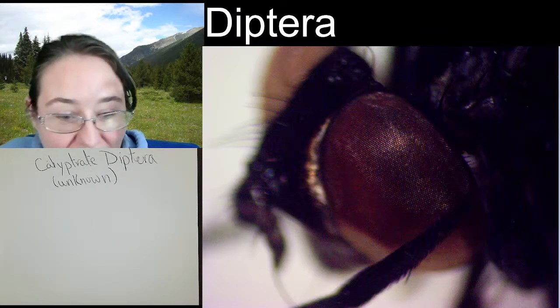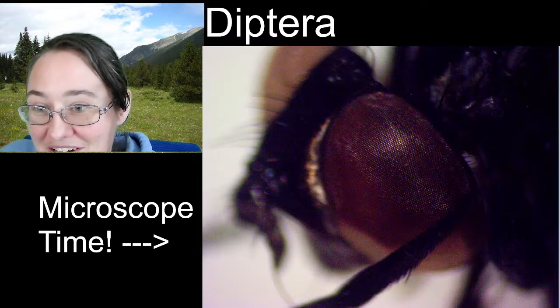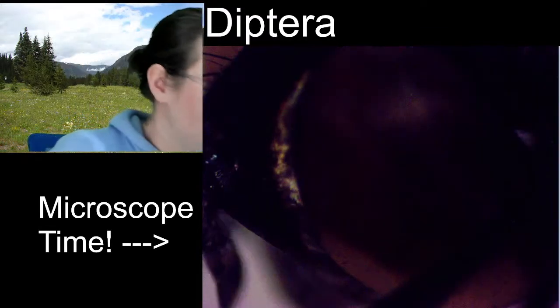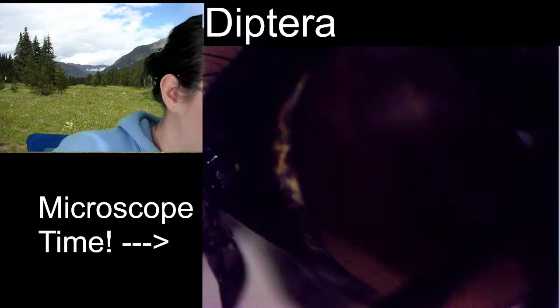Yes, they have fluffy gold eyeliner. That would be a true statement. If we looked really close there at the edge, that does look... Yeah, that's setae.